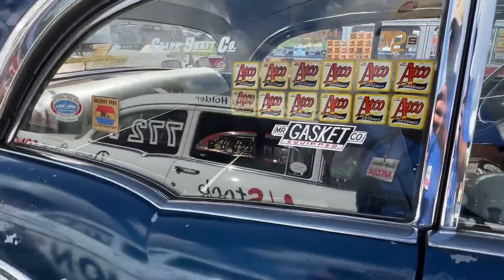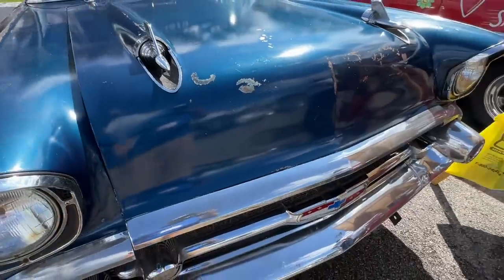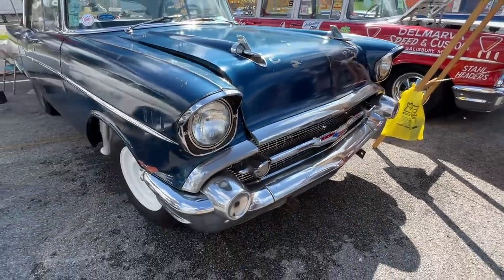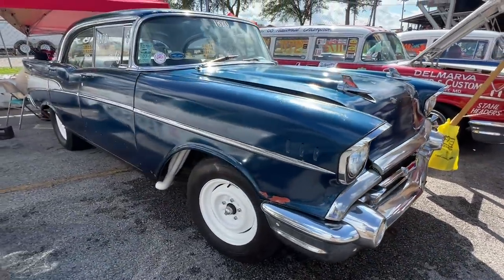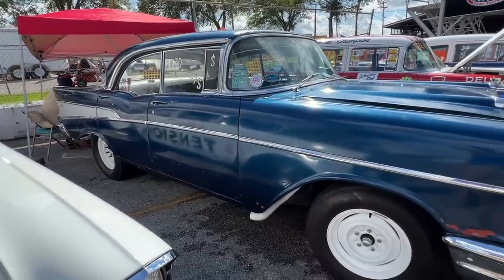You can see that paint crackling. You can see a little bit of age on the chrome. I mean, it's got steel wheels. It doesn't have anything fancy. You see those white headers poking out of the fender wells. I mean, this is what drag cars looked like in the late '60s.